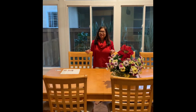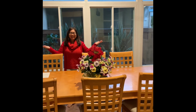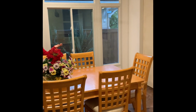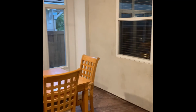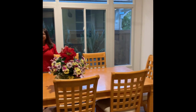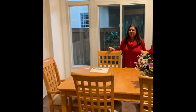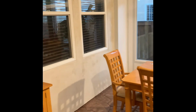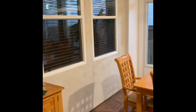Hi, we're inside the she shed. Take a look. You can make the she shed your office, or you can make it an exercise room, or you can put your she shed tools in here, or you can even put a bed in here. You can do anything you want in here.